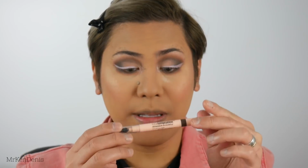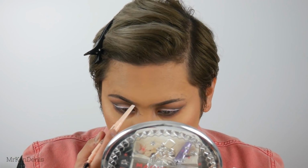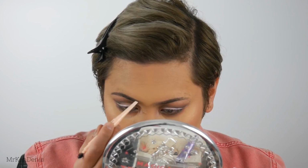But anyway, I'm going to do my brows first. I've got this one from Maybelline. This one is the Temptation Brow Definer in medium brown. Oh, look at that spoolie. It's so cute. I like the undertone. It's not too warm. It's not too cool.